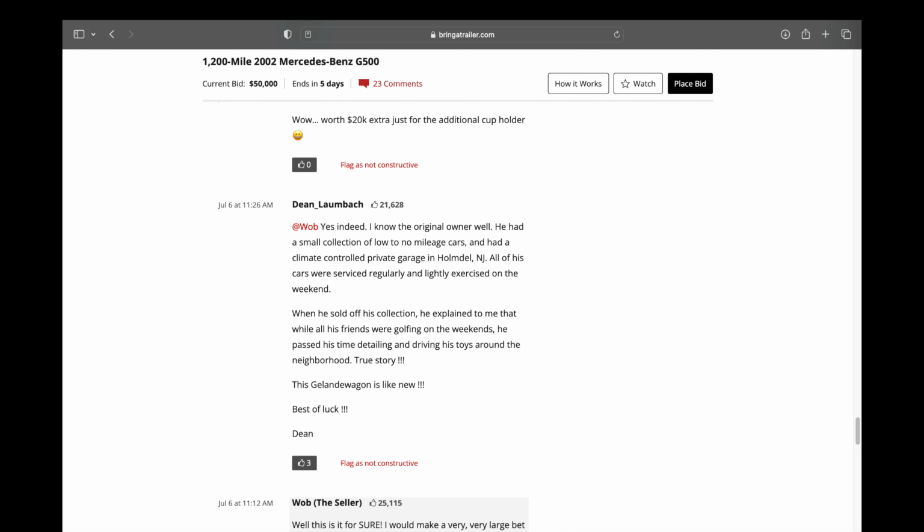It gives you a bit of the history of the vehicle. "Yes, indeed, I know the original owner well. He had a small collection of low to no mileage cars and had all in a climate-controlled private garage in Holmdel, New Jersey. All of his cars were serviced regularly and lightly exercised on the weekend." So you get to know a little bit about how this ended up with 1,200 miles since new.